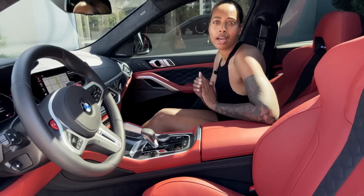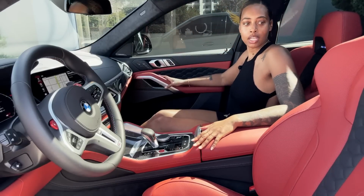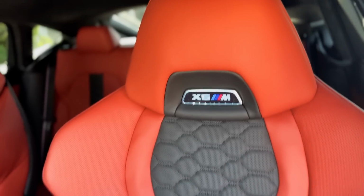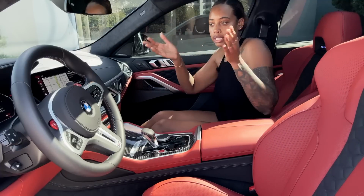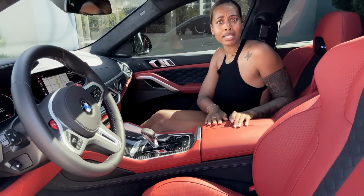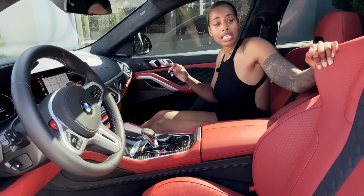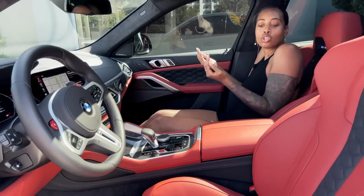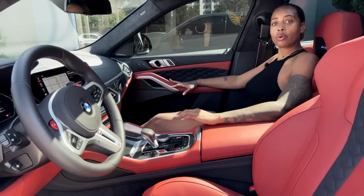Alright, so now that we are inside, inside feels so nice. Okay, so we can start with the seats. They're bucket seats, very sporty, very comfortable. And do you see the double pattern? So obviously the inside, you can tell it's two-tone. I like that. I don't know what type of color that is. It's kind of like orange, it's kind of like red, it's in between. I like that. And the seats, so comfortable. You're like taking care of, you're in the cocoon. Also the seats, they have massage. Yes, we can get a massage while we're sitting here.